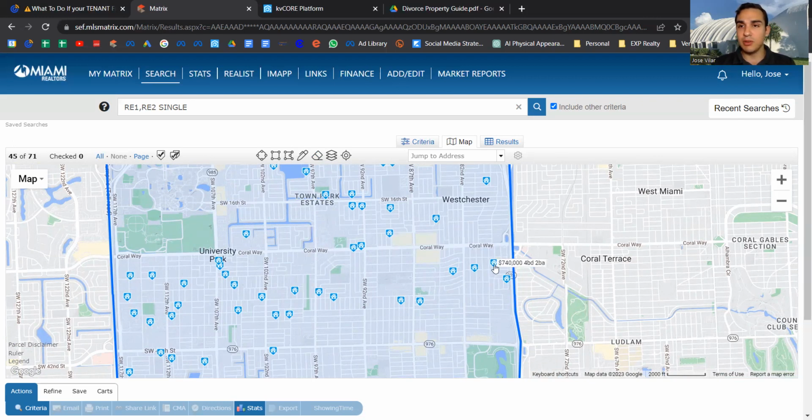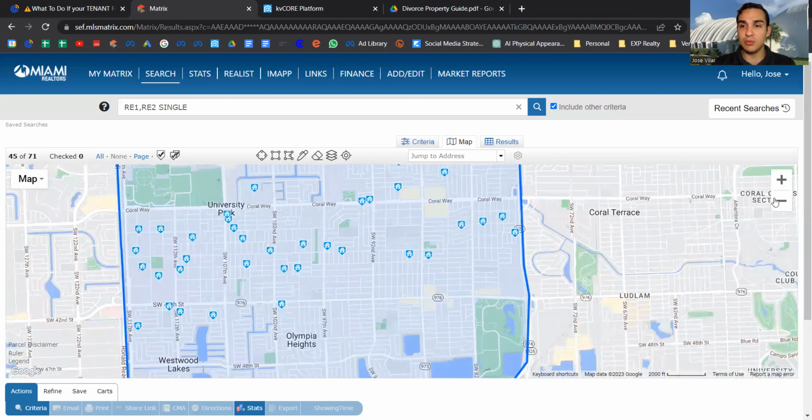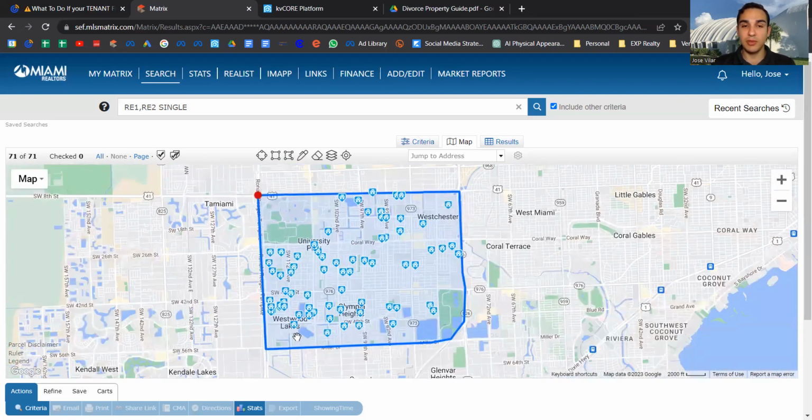But let's jump a little bit more into it. So what we're going to look at is if you just zoom out, I have to see it like this. You can kind of see a lot of the properties that are moving are over here. I can see a lot over here. A chunk are missing over here. So Westchester itself is not seeing as much movement. Same thing with Olympia Heights, not seeing as much movement. So University Park and Westwood Lakes is where we're seeing the majority of these properties sell, with a little bit of cluster on the upper part of Westchester as well.